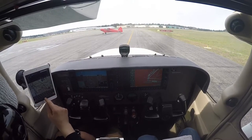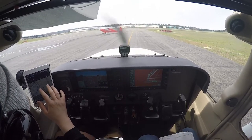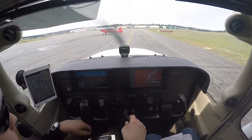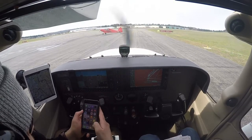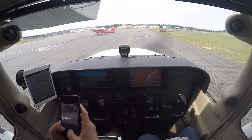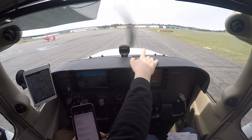Add route, K-A-W-O, A-B-B-S. Miles. Is that a Piper? I think so. Piper Cub Factory up here.